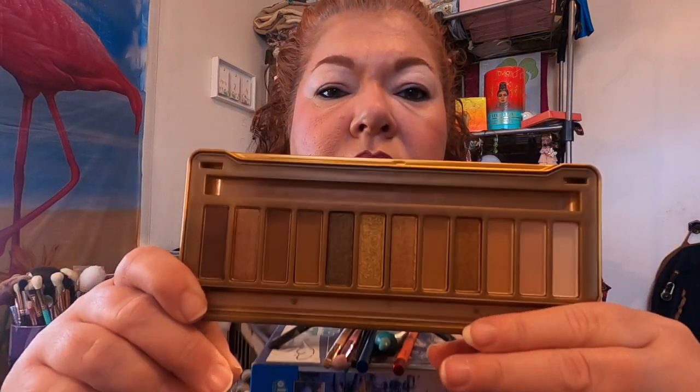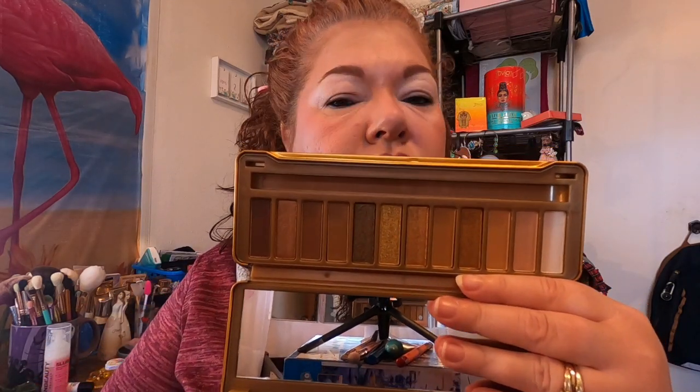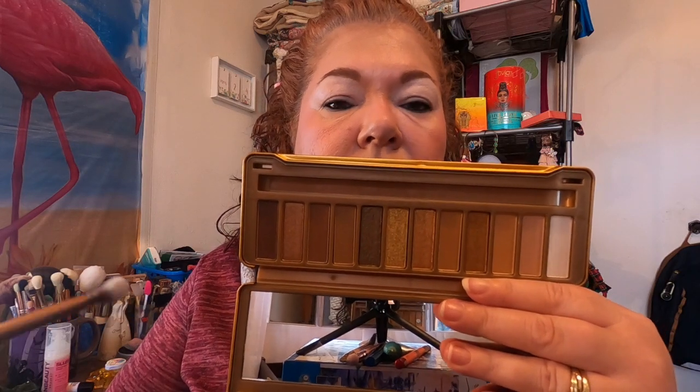Very pretty. It's got a nice mirror in it. It does have a brush. It reminds me of Urban Decay. Actually, it reminds me of a palette that I decluttered. The eyeshadow brush is not too bad, honestly. It kind of feels like the Profusion that I had, and the Profusion brush was honestly not a bad brush, but we're going to try the brush. If I don't like it, I got plenty here. But these are the shadows. Doesn't go as dark as I usually do, but it's okay.